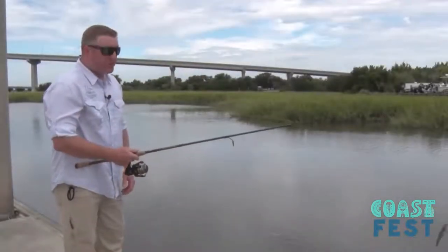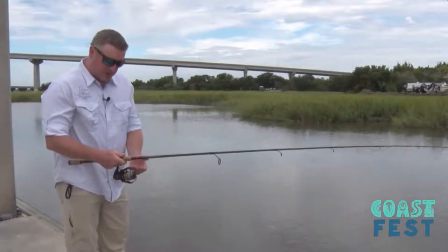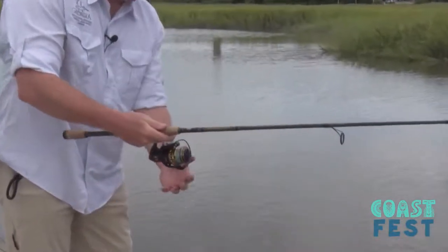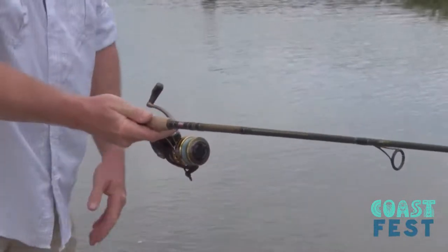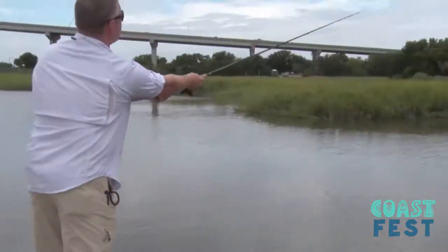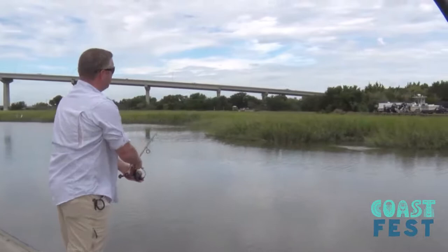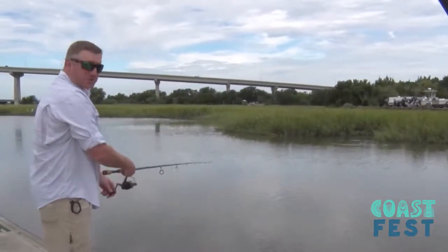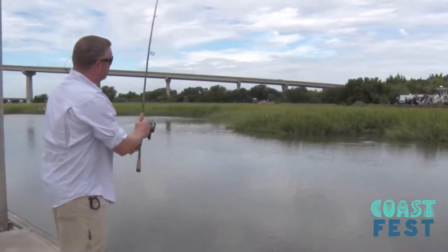All right, now that we're rigged up, we're gonna make a cast with your spinning reel. You're gonna hold that line with your forefinger, like that. Flip your bail over and make a smooth cast. Once everything settles down, you want to give that cork a pop.